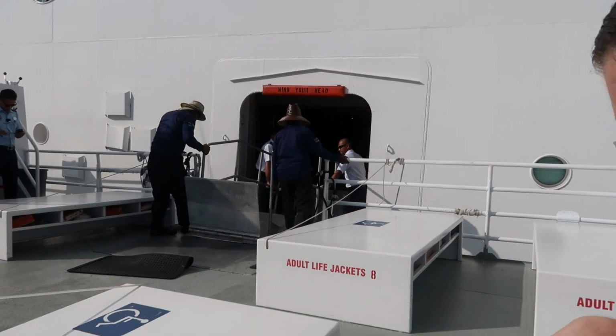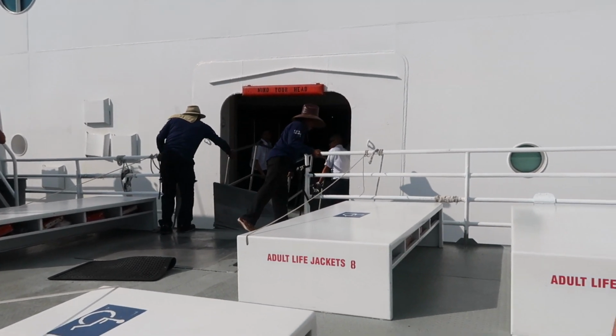We think we're gonna just walk off onto the tender boat. So walk off onto the timber. No, I would walk off into this water. It's gorgeous. It's pretty.